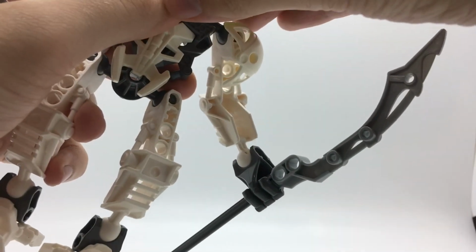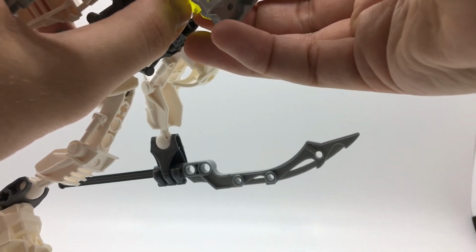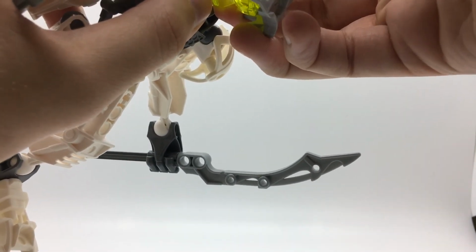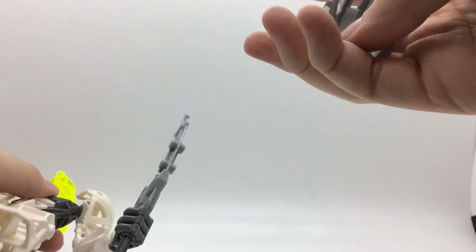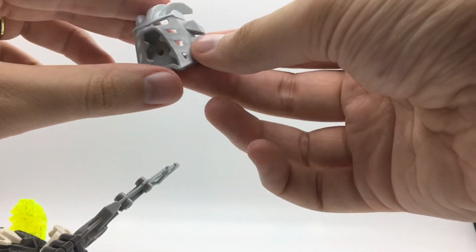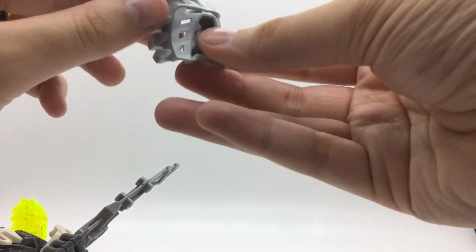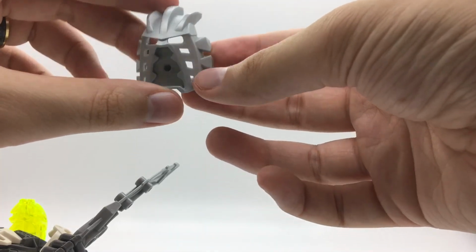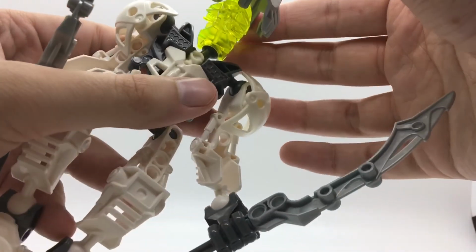The mask itself is also very nice to have in this silver color. I believe there was a similar, if not identical color that this mask released in 2003 as well as part of Makuta's set, because Makuta used it as like a hand with fingers. I don't know if it's exactly the same, but it's really nice to see the mask appear in a different color from what I had it in as a child, so it's a very nice addition.